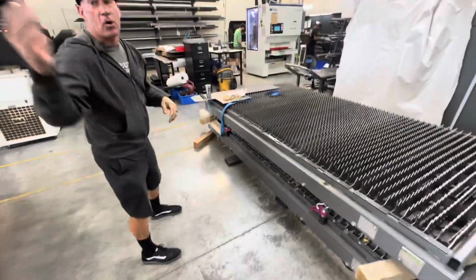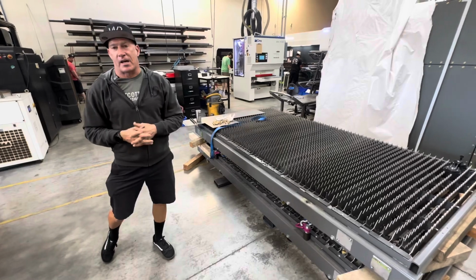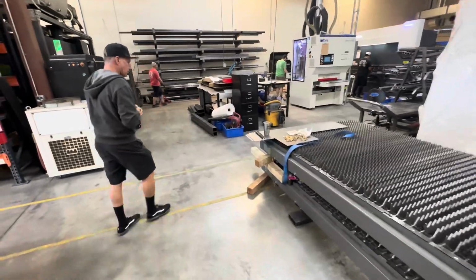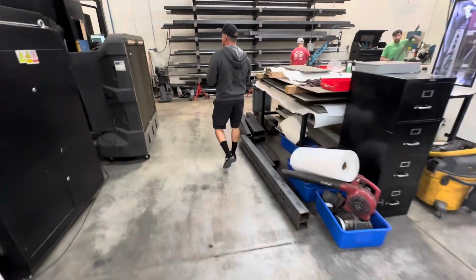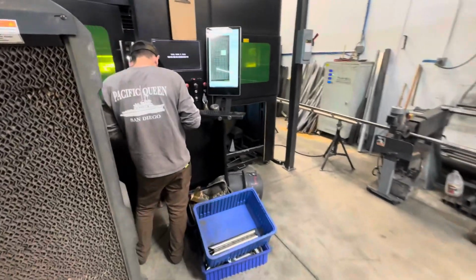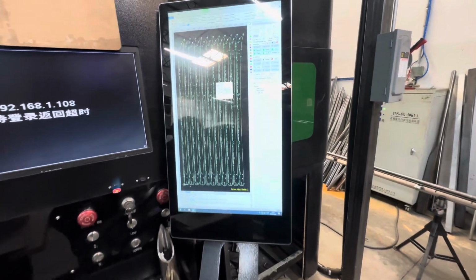These are the beds that will go in the laser. From the time it stops to the time it starts again, there's only 40 seconds delay. So it is super, super fast. So we have Mike over here. Mike is running the laser currently right now. You can see he's running roof rack sides. He's filling out orders right here.